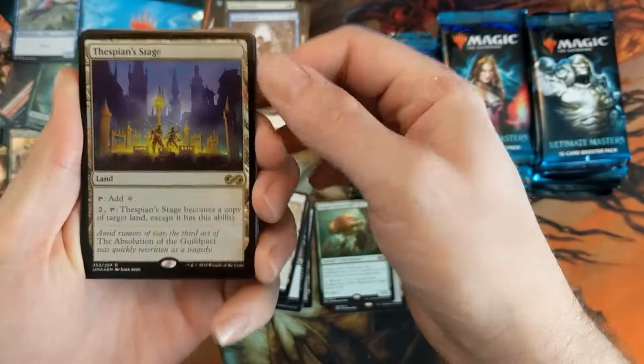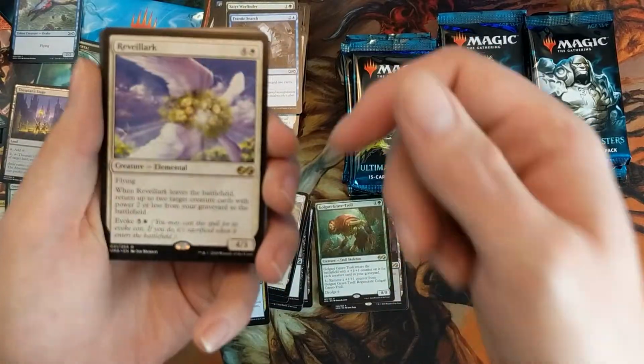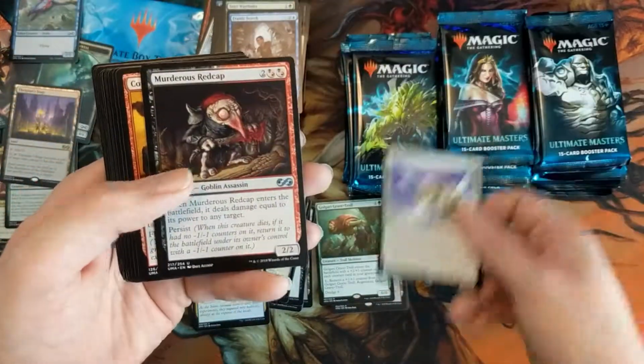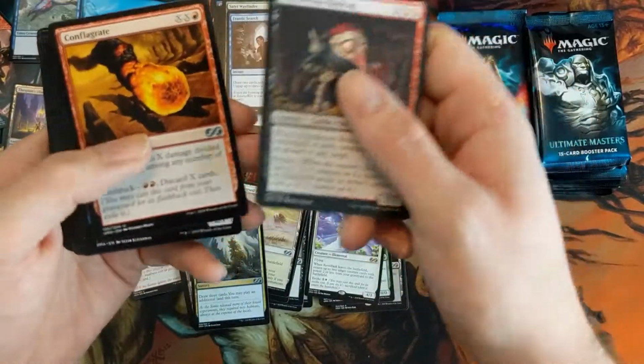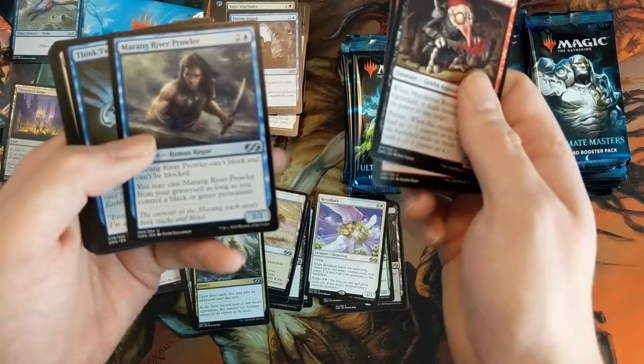Thespian Stage, foil rare. A lot of foil rares so far. That's great. Revel Arc. I don't know what that one is. Or not, I know what it is. I don't know what the big heavy hitters are, aside from like the Karn and the Liliana and the Tarmogoyf.